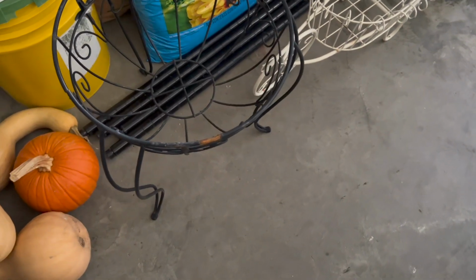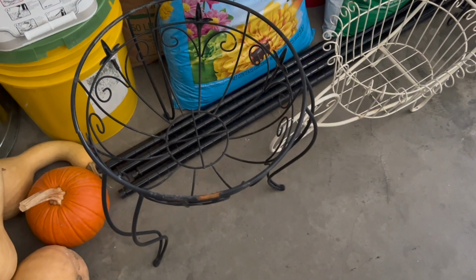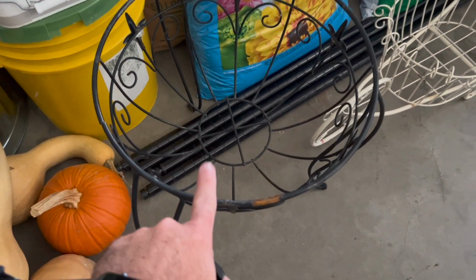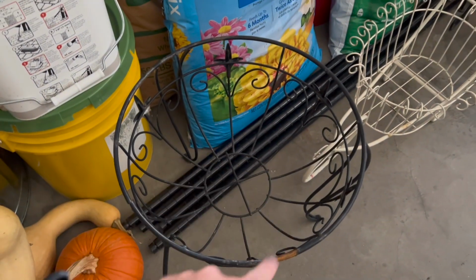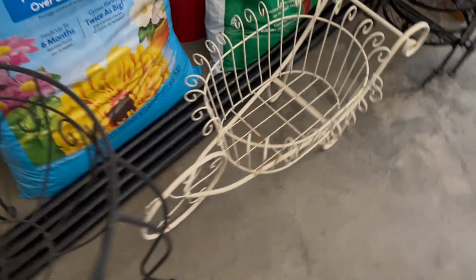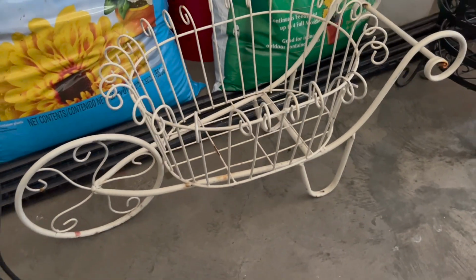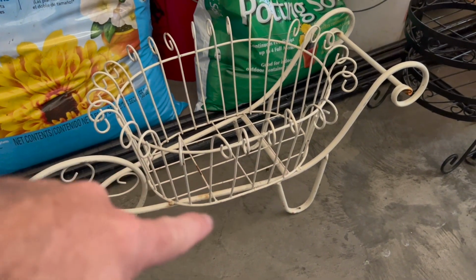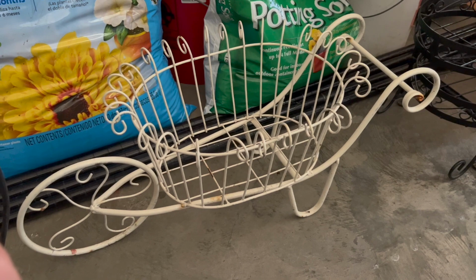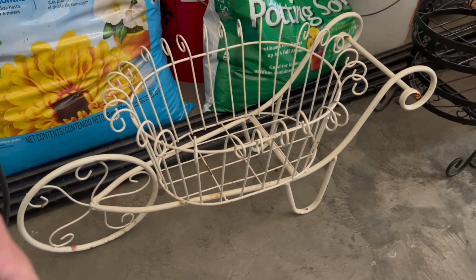So here are a few of the things I picked up. It was mostly garden items today that I picked up on my trip. This is a really nice little planter. It's got a place where you can put in one of the liners and fill that up, but it's raised up on nice little curved legs there. It's a neat little piece. There's also a little wheelbarrow style planter that you could put another liner in and fill that up with some decorative plantings. That'd be really pretty in the booth as well.